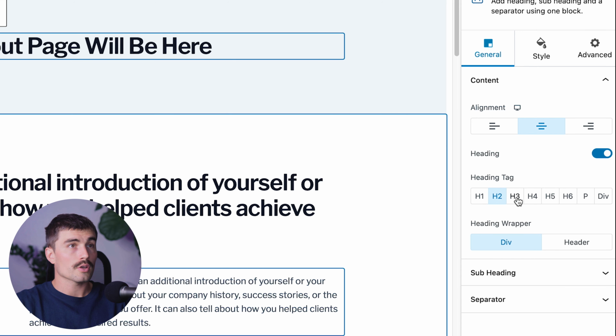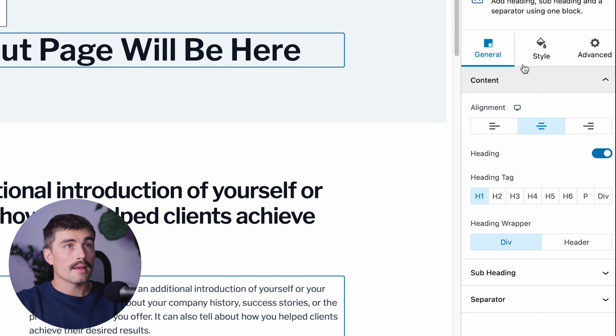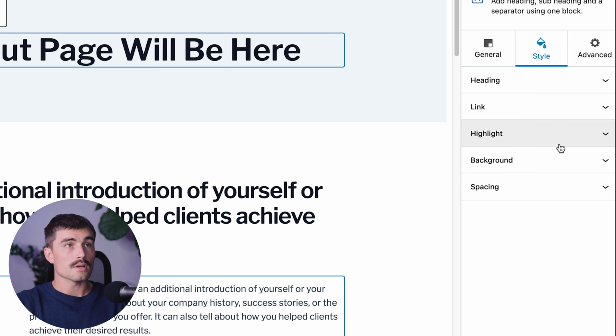If you wanted to make it smaller, you hit heading 2 and just keep making it smaller and smaller. But that heading 1 looked good. Now we can also change some style settings as well. So if we click on style here, this is where we can change the style of whatever element we have selected. So here, we can change the text color, the typography, and the text shadow, as well as these other settings here. And lastly, there is the advanced section.